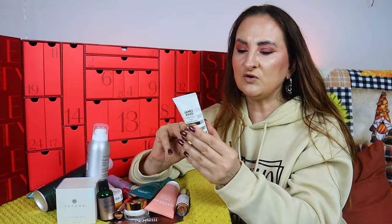Okay, day number 17. So here we have James Reid Gradual Tan Sleep Mask with Retinol, and this is 25 mils. And you know what? I have it somewhere, but again, I don't think I've ever used it. There are those products that for some reason I never get to use. They're just there, and I use everything else, but I don't really feel tempted to use it for some reason. I don't know why, because Gradual Tan actually sounds good. Retinol sounds good, so I'm not really sure why I haven't tried it out yet.